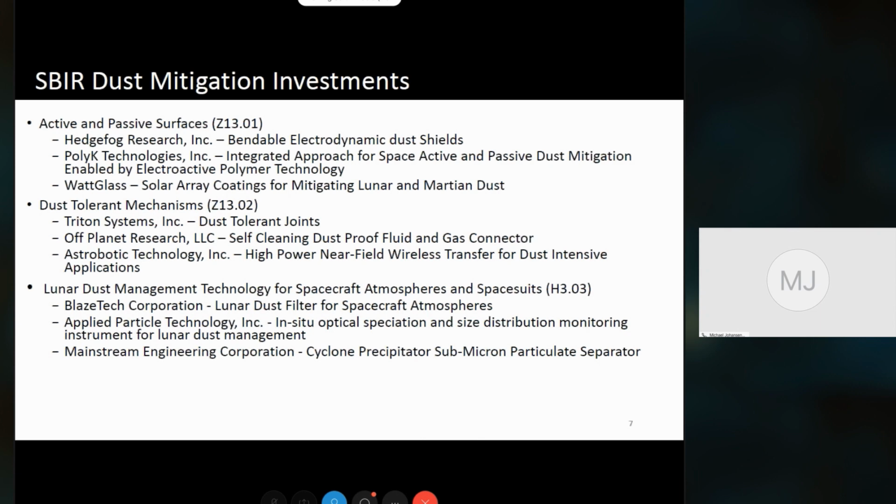All right, so we also have made some investments on the SBIR front in active and passive surfaces. We've made some investments in bendable electrodynamic dust shields, what we're calling an integrated approach to active and passive mitigation, and also some protection on solar arrays. On the mechanism side of things, we're looking more carefully at how we do joints and a self-cleaning dust-proof fluid and gas connector, and high-powered near-field wireless transfer for dust-intensive applications, so wireless power. So you don't have to make those connections.